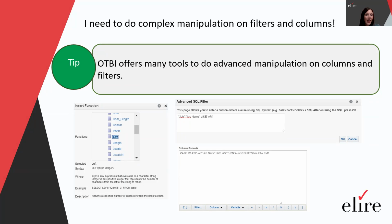So you can add case statements to columns. You can do advanced filters. If you have lots of ands or ors and just really complex or multiple filters, you can put them in one spot. You can write SQL there. You can do all sorts of functions on columns, and it's nice that if you bring up the function box, OTBI provides the syntax for what you would need to do that function.